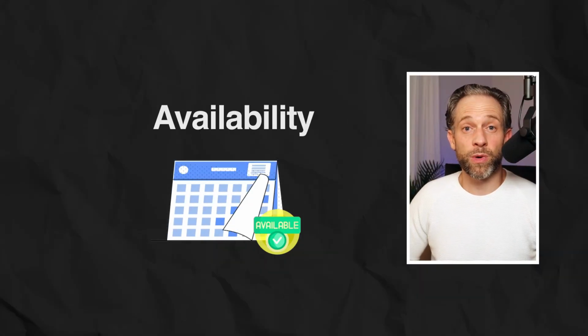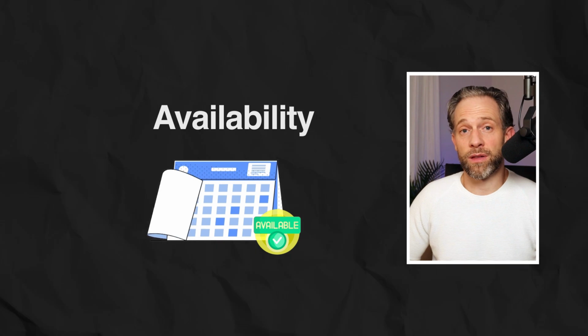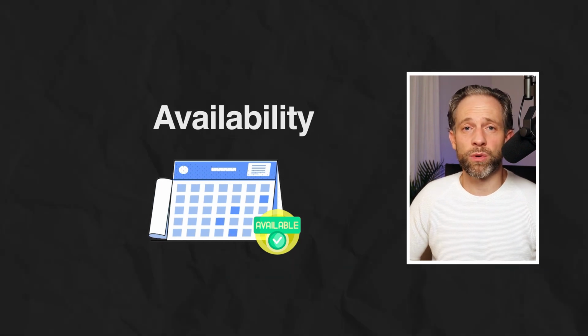Number 31, availability. So what do I mean by this? Throughout the year, when we list our property on a listing site, we have the option to list it for 3 months or 6 months or a full year or even longer. We'd recommend having your property open for at least a year.